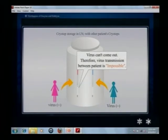For how many cases? 200,000 cases or more, right? Have no problem. So the virus cannot come out from the solidified small vitrification solid. So it cannot come out. So virus transmission between patients is impossible. My 10-year-old girl understands this, right? It's impossible, right? Then at warming, okay.